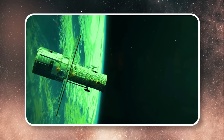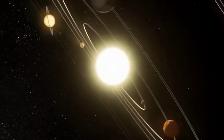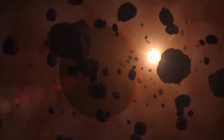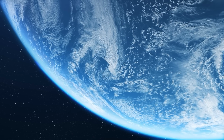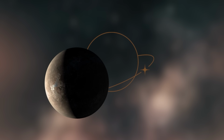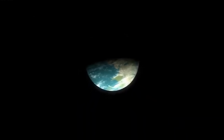Yet with all these remarkable finds, we must remember how little we truly know. Out of more than 5,000 exoplanets that scientists have cataloged, only a handful lie within their stars' habitable zones, and fewer still might support life as we know it. But the truth is, life may not need an Earth-like environment at all. Take Proxima b, for instance, orbiting the closest star to our Sun at just over 4 light-years away. It might harbor life that survives under conditions very different from our own.